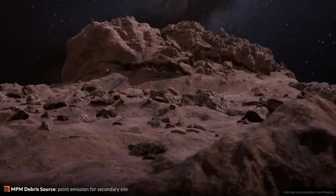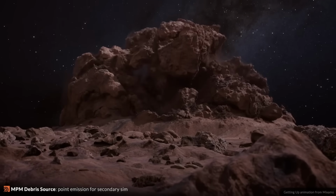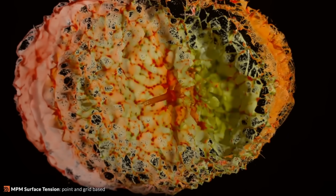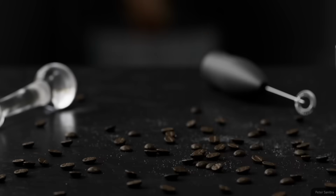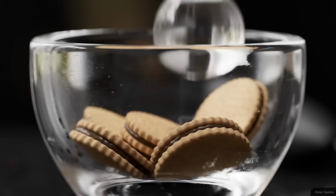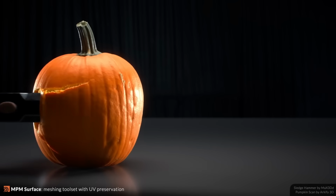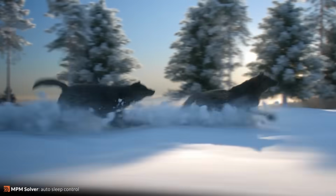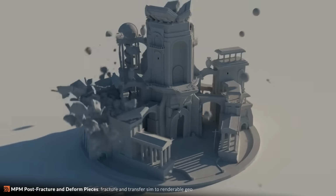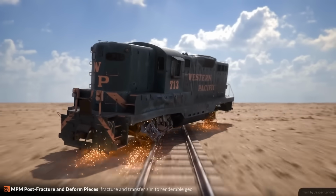For effects and simulation, Houdini's core material point method solver now includes debris emulation, surface tension meshing with UV preservation, and improved robust handling of mixed material interaction. And this is huge, as it now allows for mixing of various materials together while retaining the UV and handling mixed materials interaction. And within the MPM solver, there's also the auto slip control for simulations and the MPM post-fracture and deform pieces. This is definitely going to be super useful for fracturing and transferring seams to renderable geometries.